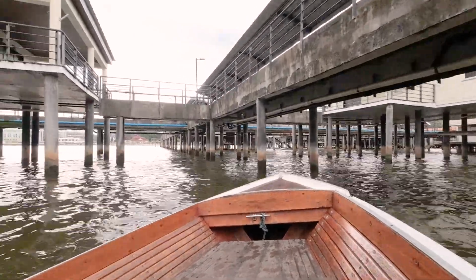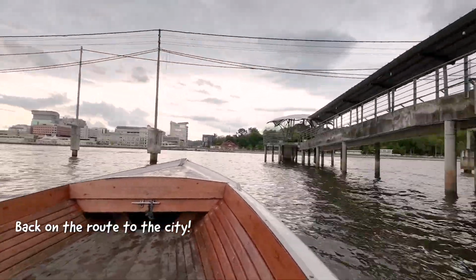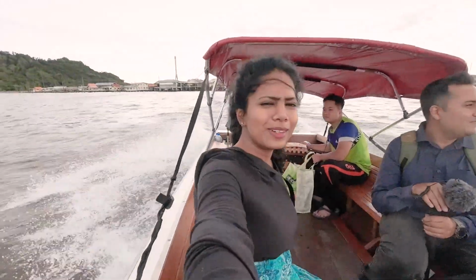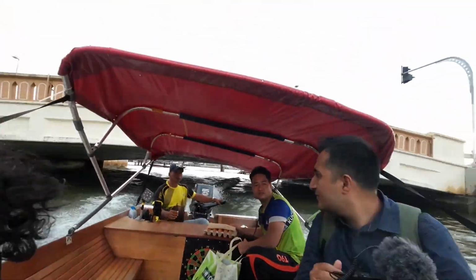Like a taxi service. Bye bye boat. Hard to believe that nearly 25,000 families used to live there, and now I think it's a lot lesser, but we did see a supermarket on fire from far away, so it's very sad. Really crazy. It's still happening. Things catch fire and then wow.